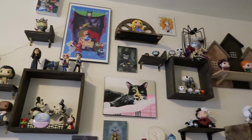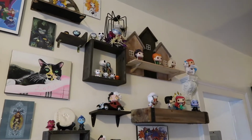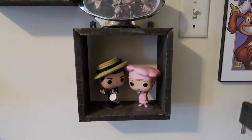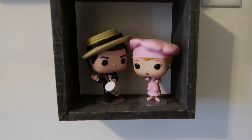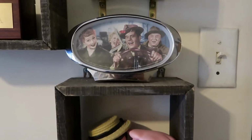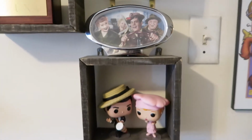But things are about to change because I got my packages from Box Lunch and Hot Topic. So things have to move. Lucy and Ricky are moving today. Bye. They were so cute, but they're going to find a new home. Yeah, but they're moving to a new home in a different room.